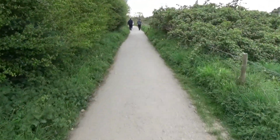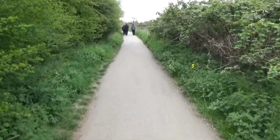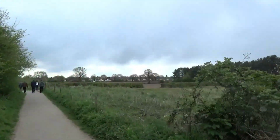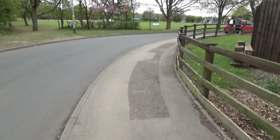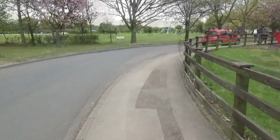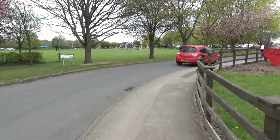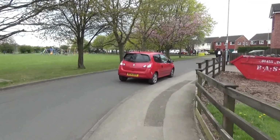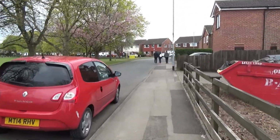Civilised, semi-urban walking. People out for a little stroll with their dogs and their kids. City starts just over there. Well, apparently I've been following the Guthlaxton Trail, which is interesting. Now all I've got to do is find my way through this housing estate to pick up the next footpath that carries us round Blaby, and then across some pretty busy roads.